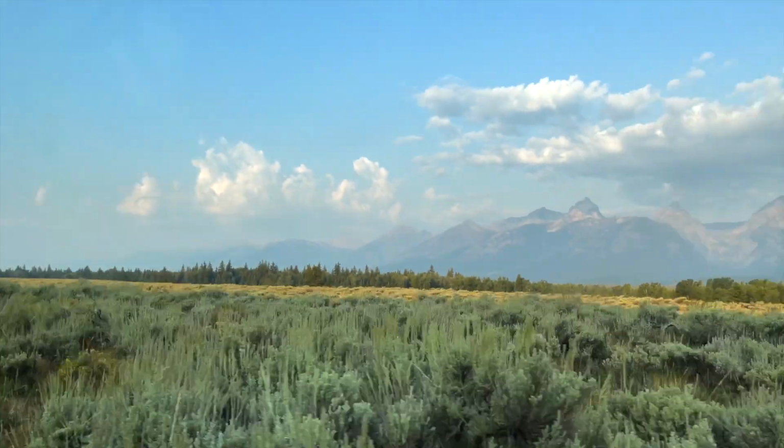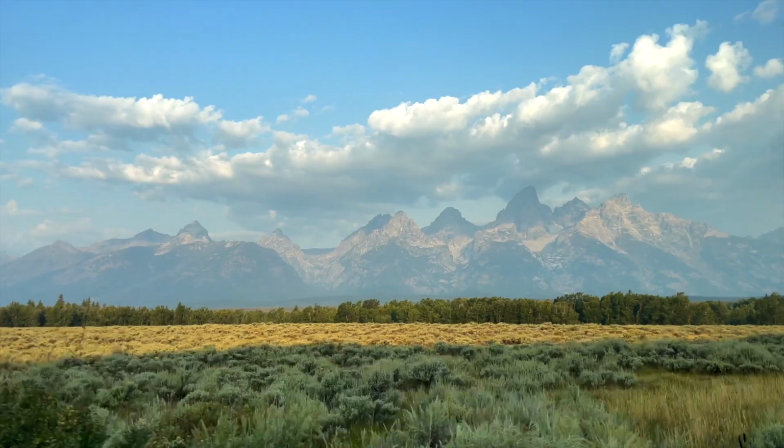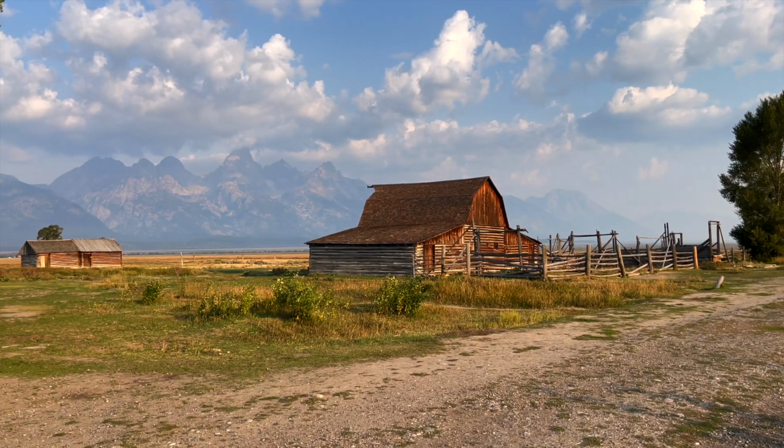As the sun continued to rise into the morning sky, we decided to move on and went south to an area of the park known as Mormon Row.